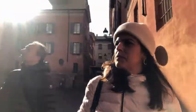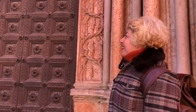Something about the baptistery. The baptistery in Parma is one of the most important monuments here. It's been made by the clever architect Benedetto Antelami in the late 12th century. The beautiful decoration on the main facade explains what the baptistery is used for and what people that have to be baptized have to do before and after being baptized.